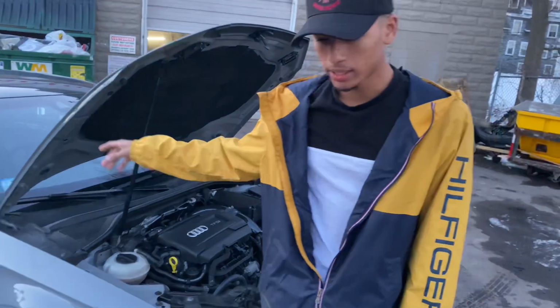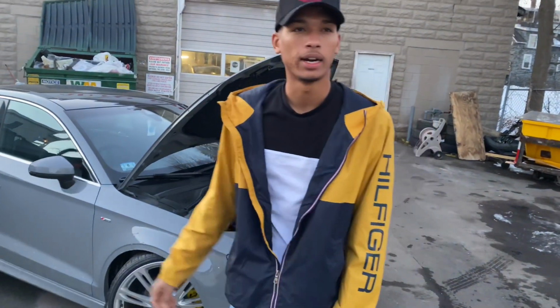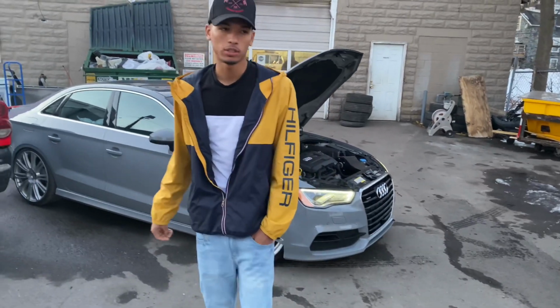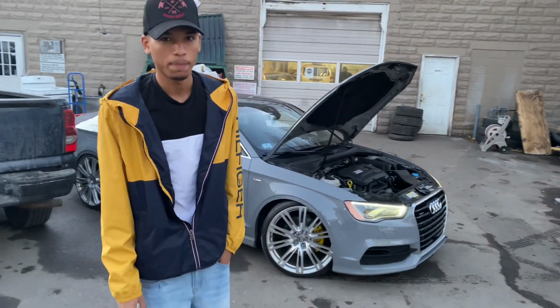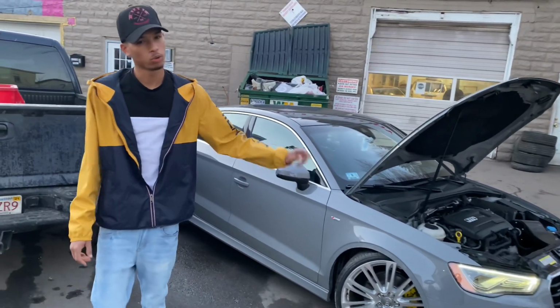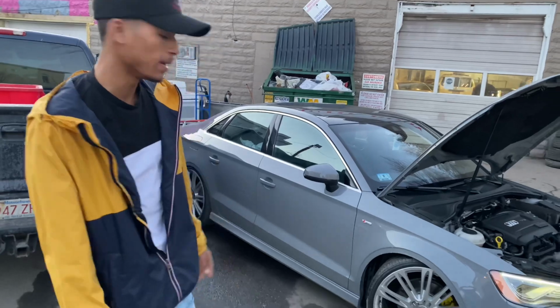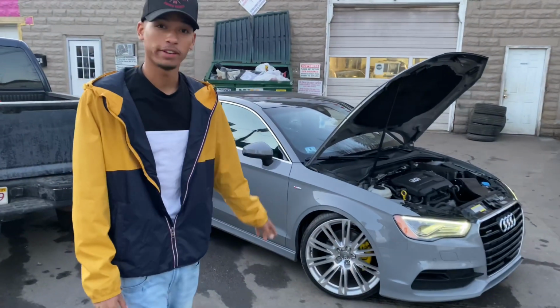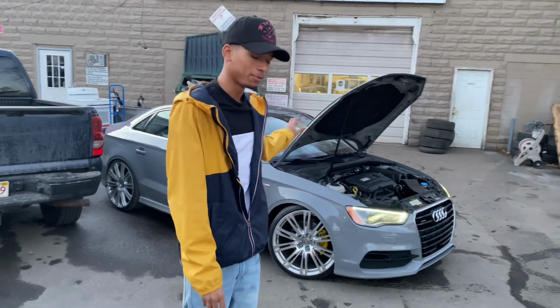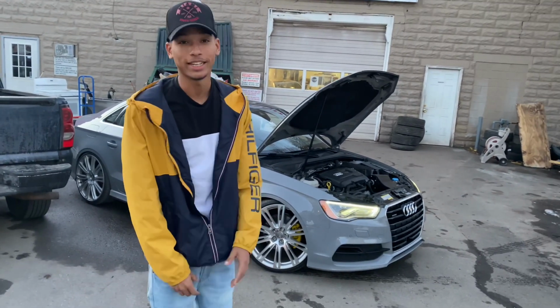And he also has a boiler exhaust system in here too. It's not that loud, but it's still got the pops and crackle to it, so that's a good thing. And he also got PC coilovers, 19 or 20 inch rims on some slim tires. I'm scared to drive it. Every time I drive it, I'm like, what if something happened to the rim or everything? Like, I get scared. Let's hop right in.